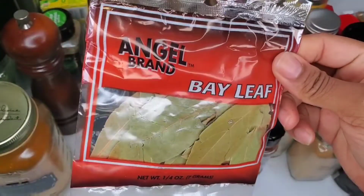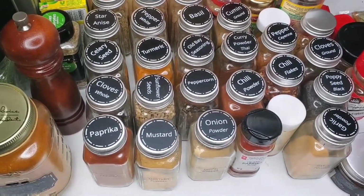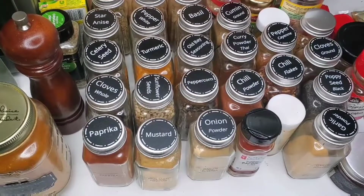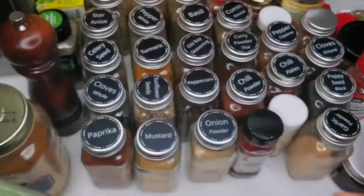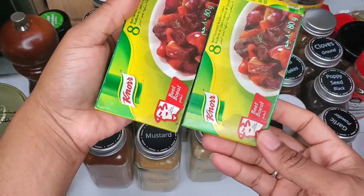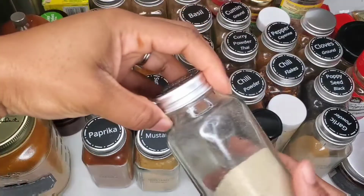And bay leaves, really, really flavorful. You can just add 1 or 2, really boosts the flavor in your dish that you're making. I do have some dry parsley. It's just for a little color, sometimes a little flavor. Sometimes you just want to have that sprinkle of green. And I have a few bouillons for some soups, stews, and rice dishes, but you only need a little bit of that.